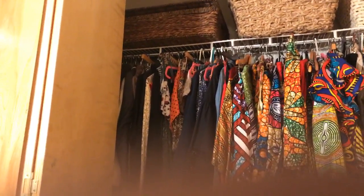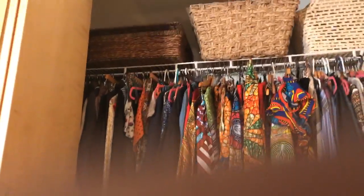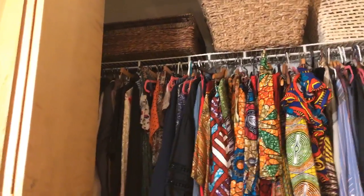I'm obsessed with baskets, loving the way you feature your baskets like art, peace and blessing. Oh, thank you so much. Yes, thank you, Queen, because that's what they are, right? They're really art. And I love the idea.